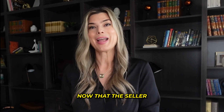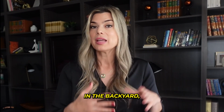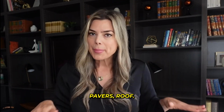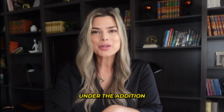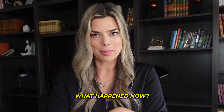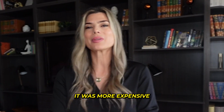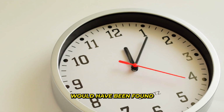Now the seller had built an addition to the house and a patio in the backyard. The addition was a bedroom extension and the patio had a concrete slab, pavers, and a roof. Well, the sewer line ran under the addition and the patio. So guess what happened? Now they had to cut the concrete and replace the sewer line. It was more expensive and time consuming than if it would have been found at the beginning.